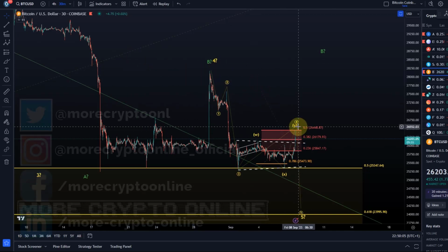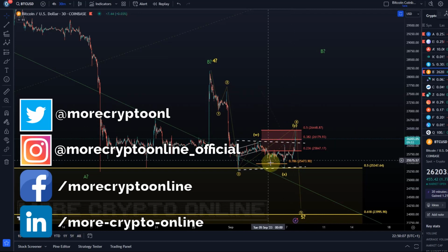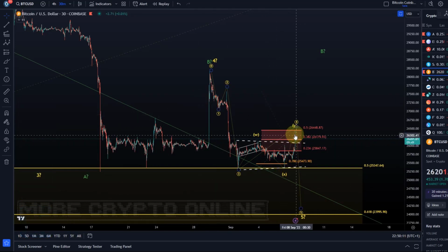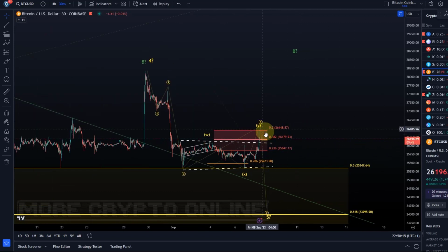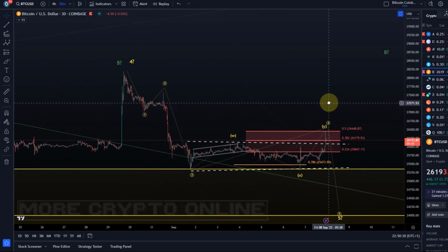Bitcoin seems to be resetting its wave 4. It would have been too easy to break down straight away, right? So it is, however, still in resistance. 26,450 is resistance. I did highlight to you everything can happen in here, and it still would be counted a wave 4 as long as we stay below 26,450. In this scenario, it should be finished now.